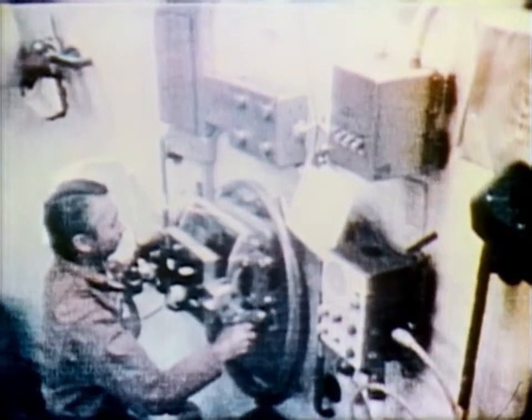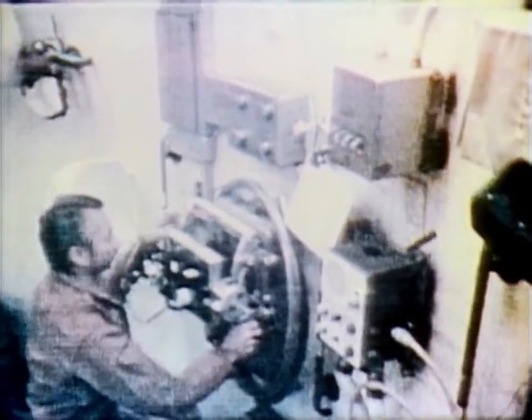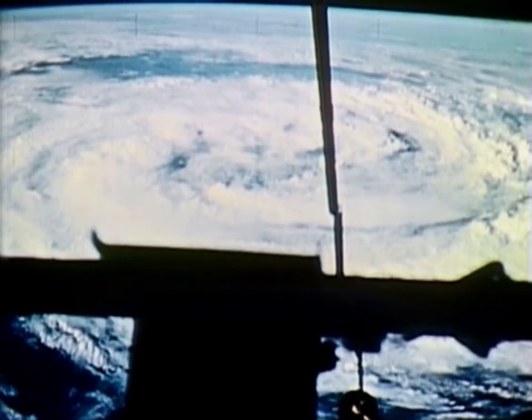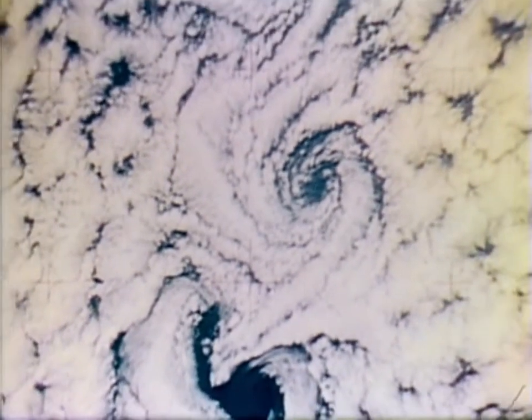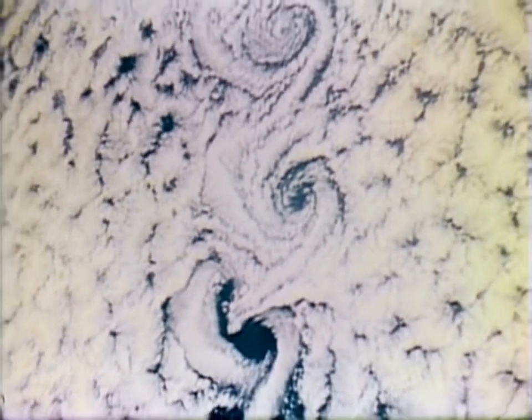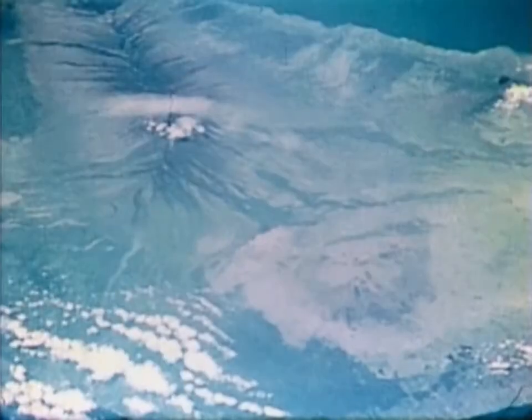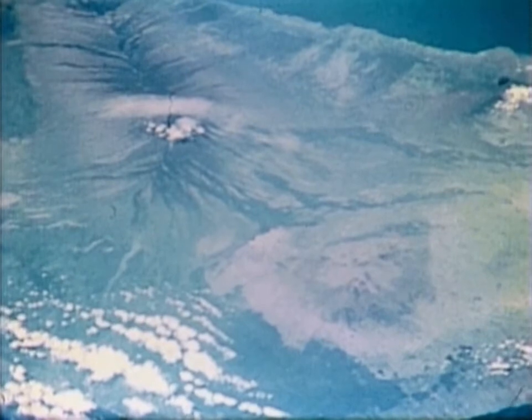Skylab cameras, meanwhile, maintained a steady flow of pictorial data, such as Earth's horizon air glow. These photos will tell scientists about the behavior of ozone and its importance to the thermal balance of the atmosphere. For the science of meteorology, strong weather systems were closely documented, as were these very striking wind convection patterns. Volcanoes? They were photographed around the world to perhaps form a basis for predicting volcanic activity.